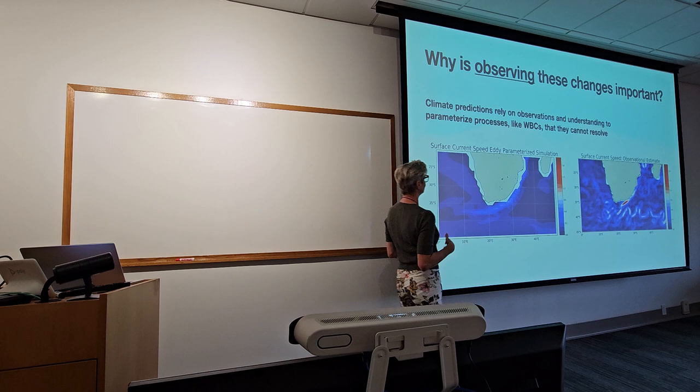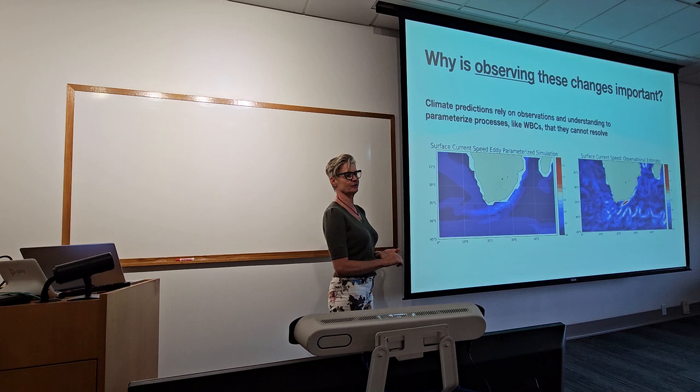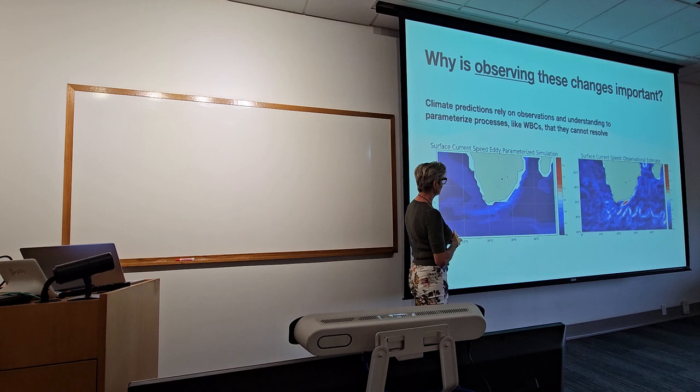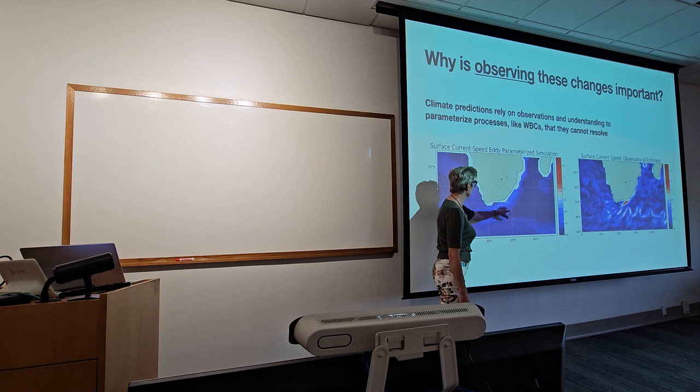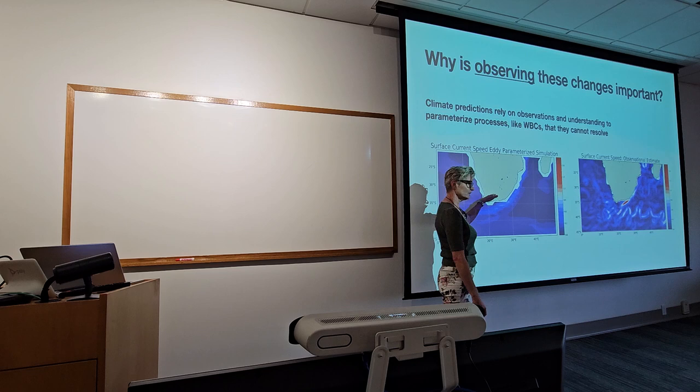We have seen a leap forward in model resolution of late. Ocean models now contain submesoscales, for example. Some climate models are eddy permitting or even eddy resolving. I work with Ben on his eddy resolving climate model. But most climate models still would show you the Agulhas like this. So the Agulhas is a system that actually retroflects and feeds back into the Indian Ocean largely, right?